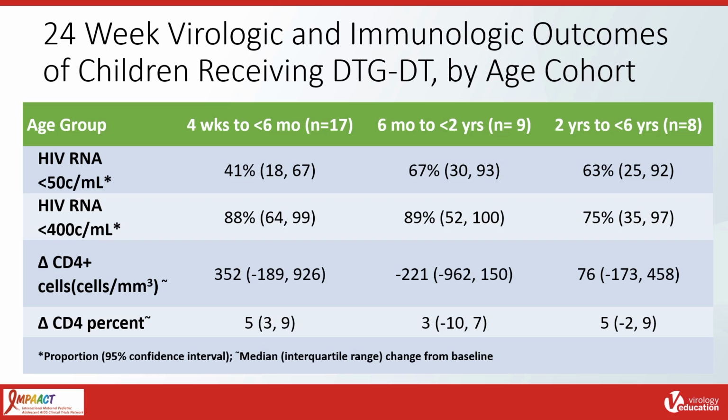Across the first row, you can see the proportion that achieved HIV RNA of less than 50 copies per ml at 24 weeks. That proportion was 41% in our youngest cohort, 67% in the middle, and 63% in the oldest cohort. Across the second row, you can see the proportion who achieved less than 400 copies. In comparison, these were much more comparable across the age cohorts, with 88% in the youngest cohort, 89% in the middle cohort, and 75% in the oldest cohort.